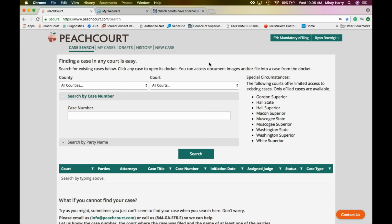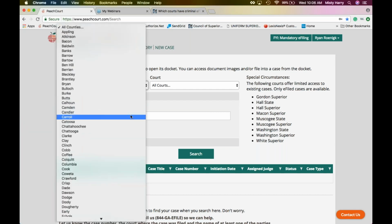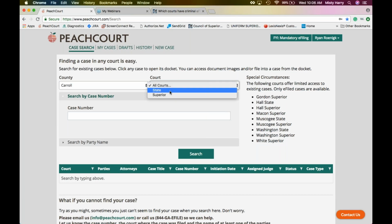All right. So the first thing we're going to come to here is the case search. Obviously, if you're defense, you're only going to be filing into existing cases. You would never initiate a new criminal case, obviously. So we're just going to go to one of our criminal courts here. We're going to go to Carroll.